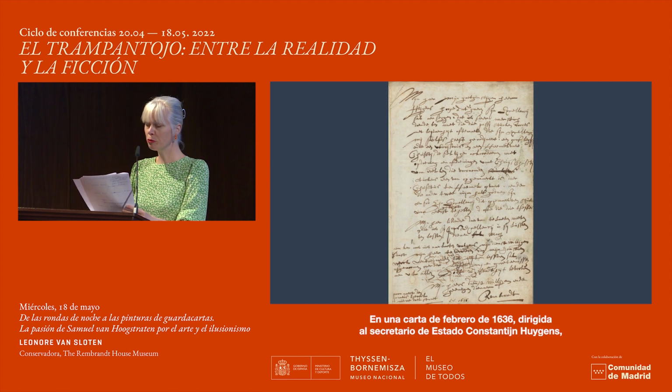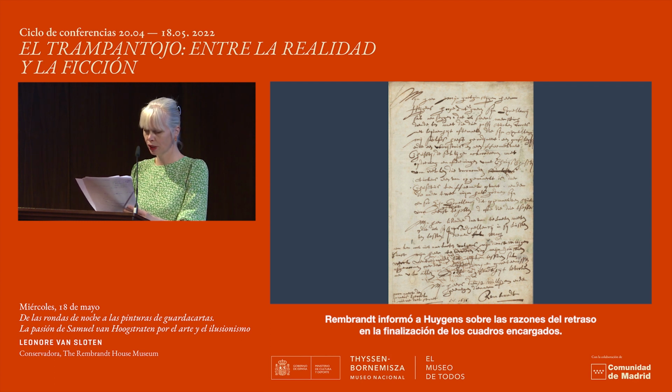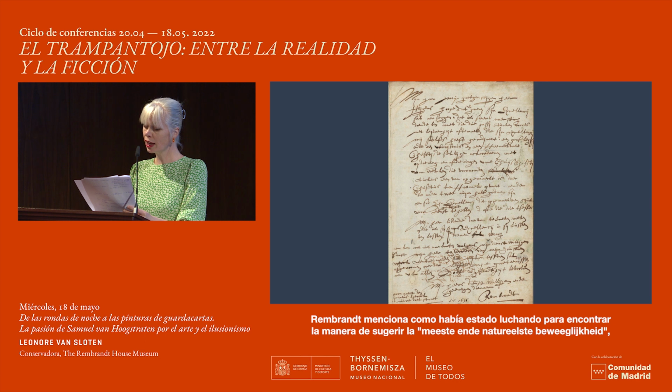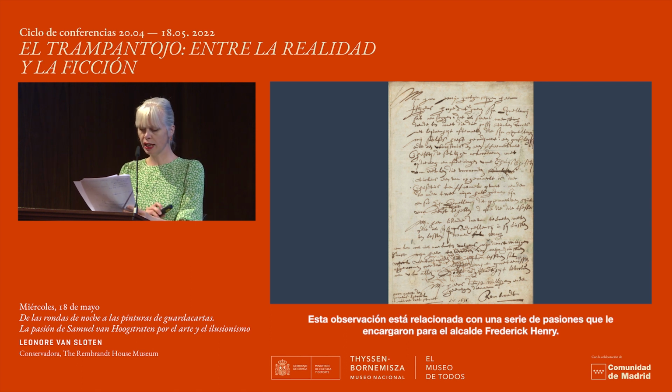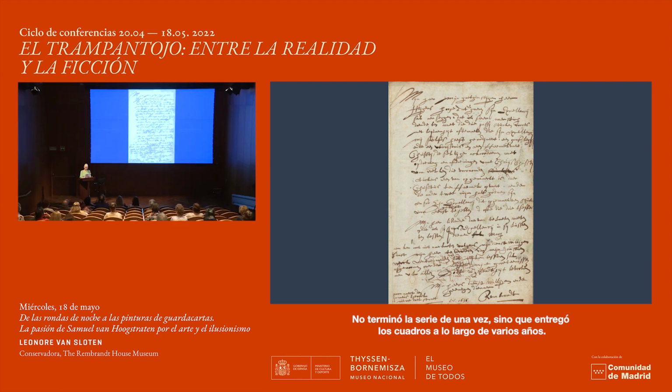In a letter from February 1636 to the Secretary of State Constantijn Huygens, Rembrandt informed Huygens of the reasons for the delay in finishing commissioned paintings. Rembrandt mentioned how he had been struggling to find ways to suggest the meeste en natuureelste bewegelijkheid, the ultimate and most natural suggestion of movement, both physically but also emotionally. And this remark is related to a passion series which he was commissioned to paint for Stadtholder Frederick Henry. He finished the series not at once, but delivered the paintings over the course of a number of years.